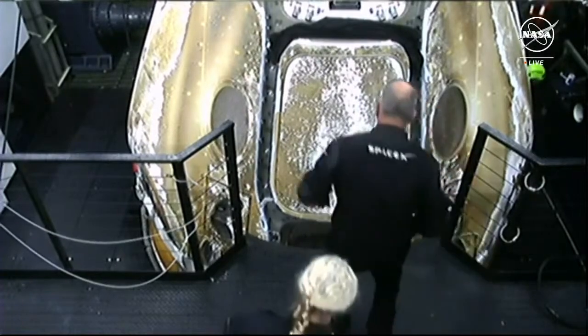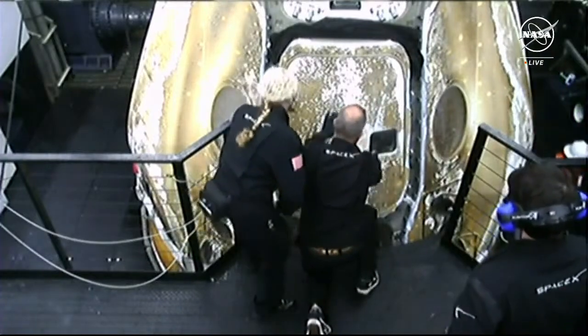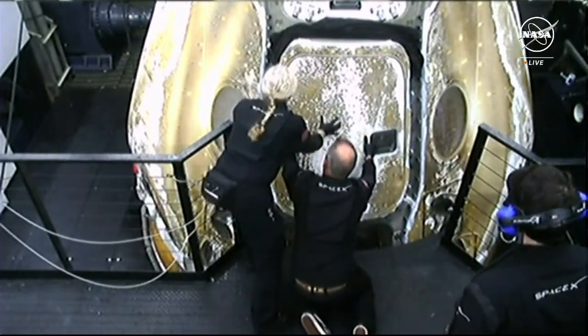So yeah, that side hatch access panel is where we are able to untorque, as you can see in action now.